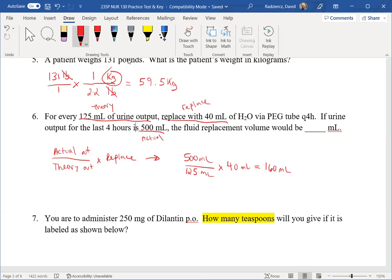But basically, as long as you can figure out which one is the actual output, what did the patient actually void, you can find the replacement volume, which usually tells you replace with, and then find for every how much was lost. For every amount that was lost, replace with this milliliters, and then what was actually lost. Okay. And you might be wondering, does it matter if it's 4 hours, 8 hours, 10 hours? No, you're checking it every 4 hours. And so it doesn't matter how much was lost in 4 hours, because if they're asking you to calculate a replacement volume, it's still going to be based off of the volumes, not necessarily the time. I hope that makes sense.